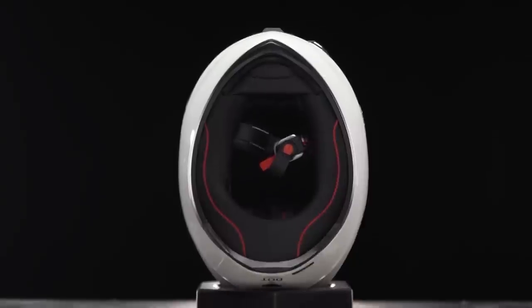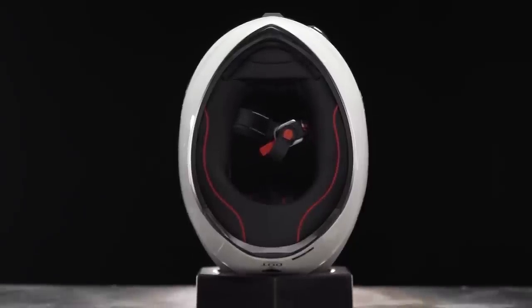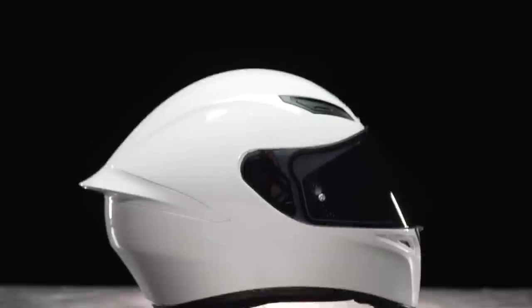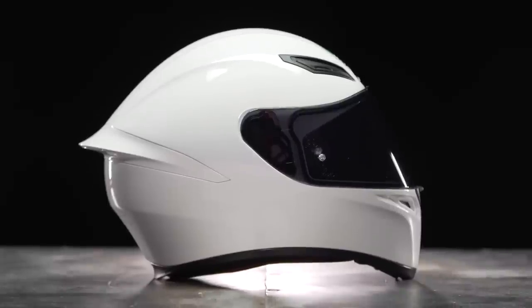And the other big thing is that AGV has changed the fit for their helmets with this. It's now more of an intermediate oval, which is going to be more comfortable and usable for the majority of the American riders out there. Absolutely, they really nailed the styling on this thing. I mean, this looks exactly like the Pista GP, but it's not $1,600, right?